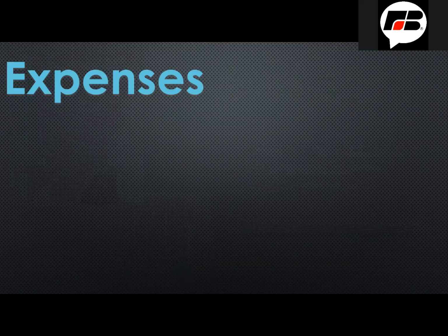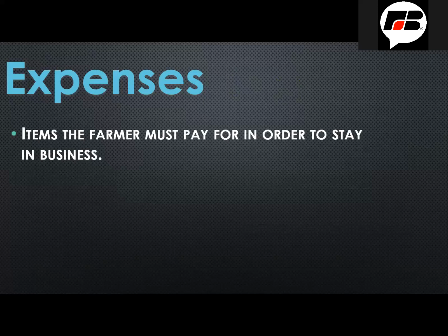The next term is expenses. Expenses are items the farmer must pay in order to stay in business.